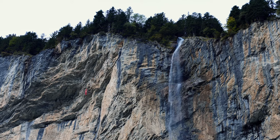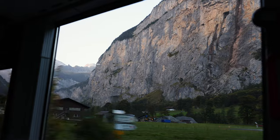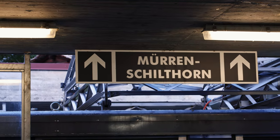We're actually going to walk through the Lauterbrunnen Valley a little bit later in the afternoon because we realized that once the sun is fully out shining in the valley, it's going to look way better. So what we decided to do is come up to the town of Mürren. Normally getting to Mürren is a lot easier through Lauterbrunnen, but unfortunately that railway is under maintenance. So we had to take a bus and two cable cars, but we're finally here.